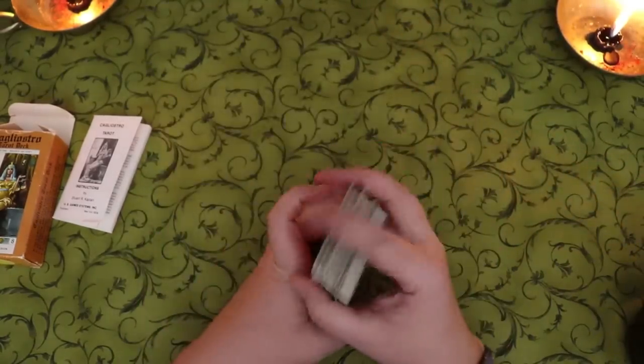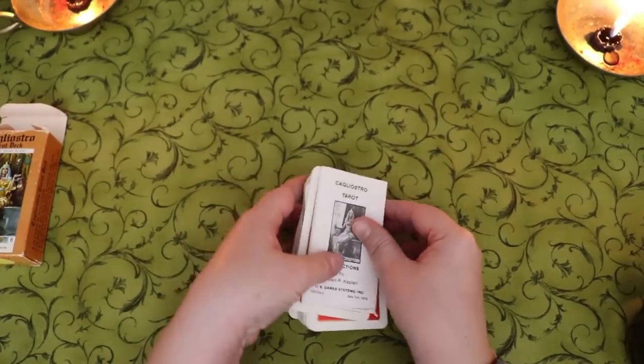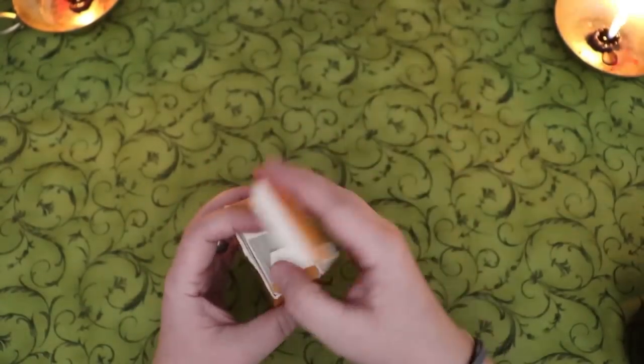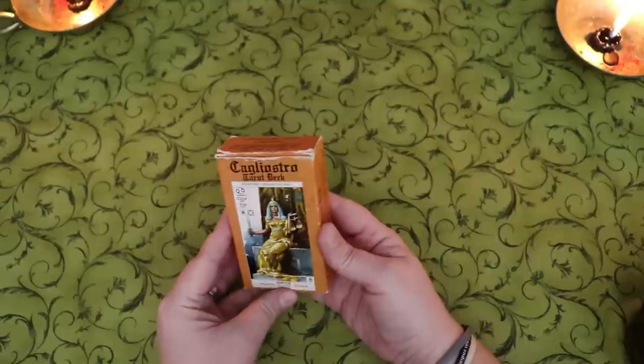It's just not something I think I'm going to ultimately play with, but I really enjoyed flipping through them. So yeah, this is the Cagliostro Tarot deck. Maybe just do some research on that and let me know if this is something you're interested in, but for now it's just going to kick around in my pile of decks to be rehomed. Yeah, this is from 1981, US Games.